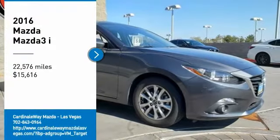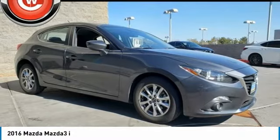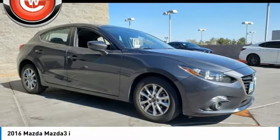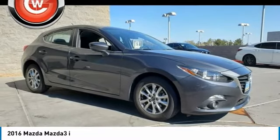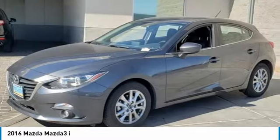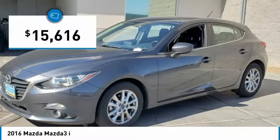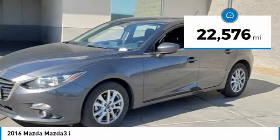Make a great choice today with the 2016 Mazda 3. The Mazda 3 meets your vehicle wants and needs. Powerful and economical, technologically savvy, and boasting top safety features, the Mazda 3 is the total package and is priced below $20,000. This vehicle has less than 25,000 miles.